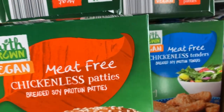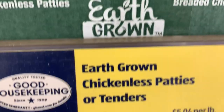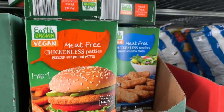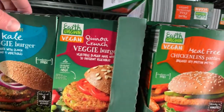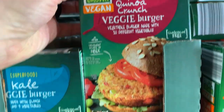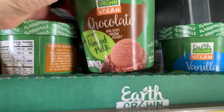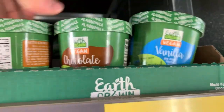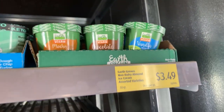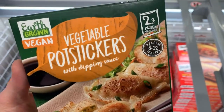And then we have these that say vegan right on them, these Earth Grown vegan. Just make sure, because some of them say vegetarian, which aren't vegan, but these ones are all vegan, of course. And that's not a bad price for a whole box of these, considering other brands and other companies. So, the quinoa crunch burger is not bad. It's more of an earthy kind of. Of course, we have the Earth Grown ice cream, the chocolate, vanilla, and mocha. I'll go for the chocolate, $3.49. Not a bad price compared to other ice creams.